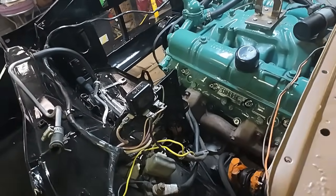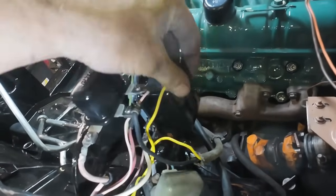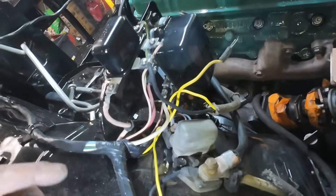And all the screws are accounted for, and I believe all the wires are accounted for. So let's just give that a go. Right. Well, that's for a condenser, which I will have to go locate or take from the parts car. But other than that, that is a good chunk of that sorted out.